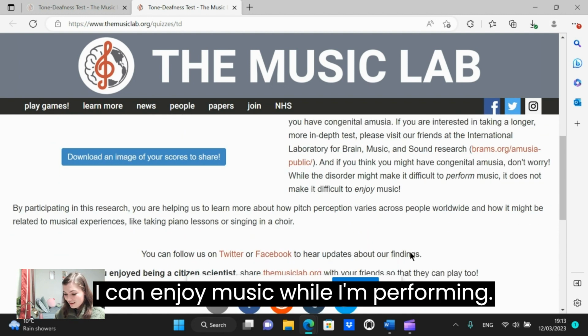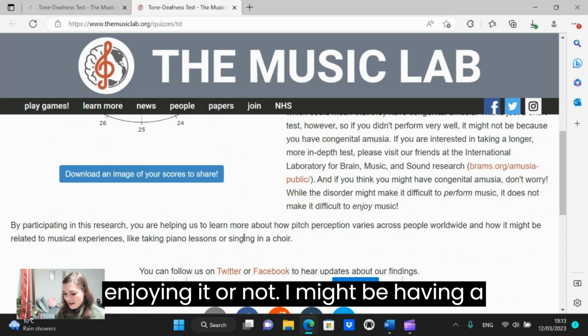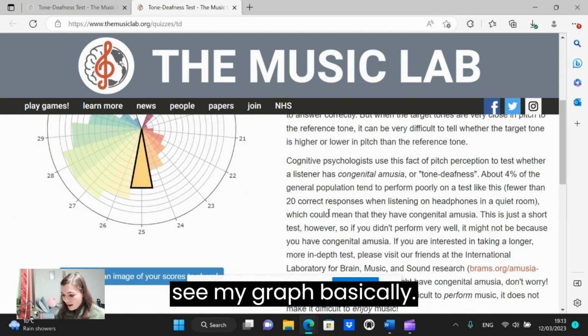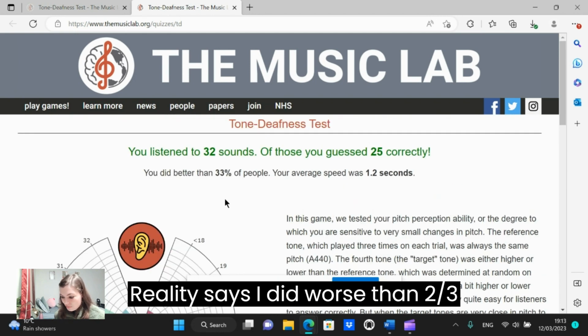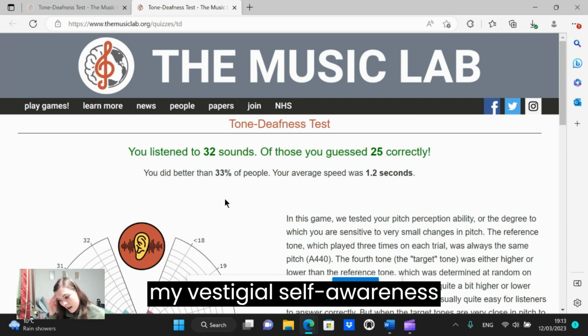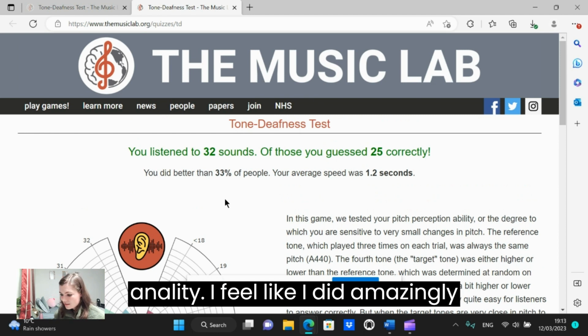I have more than 20 responses, which means I am not tone deaf. I can enjoy music while I'm performing it. It depends whether other people are enjoying it or not. I might be having a great time. So yeah, you can see my graph. Basically, reality says I did worse than 2/3 of people. With my vestigial self-awareness and my like dominant delusionality, I feel like I did amazingly well on this.